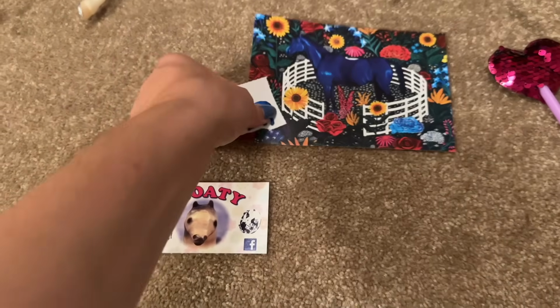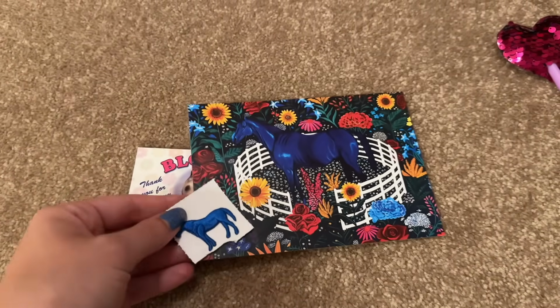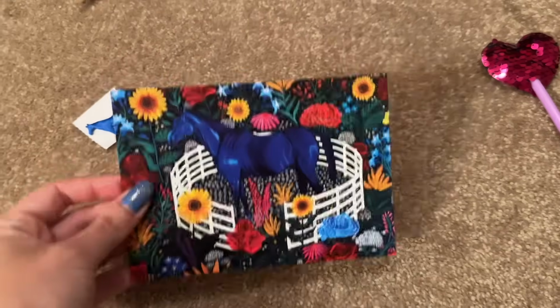Then I got these 2 things at the Lexington, like Big Lex booth that they had at BreyerFest. I just thought this was so pretty. I like want to frame it.